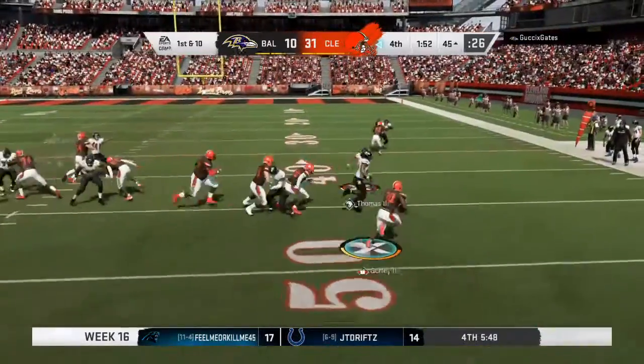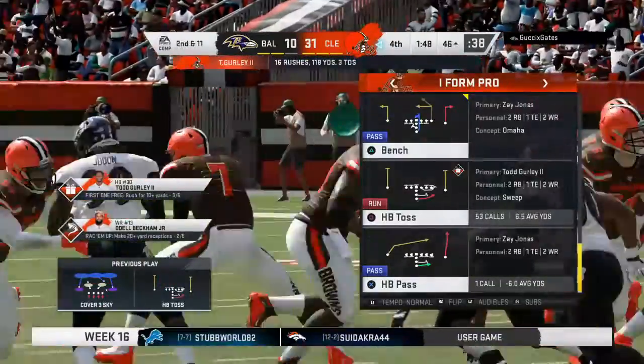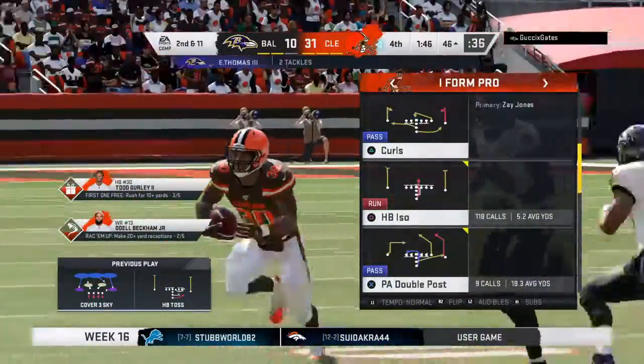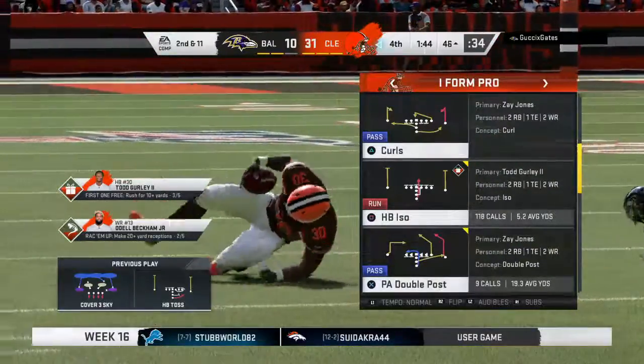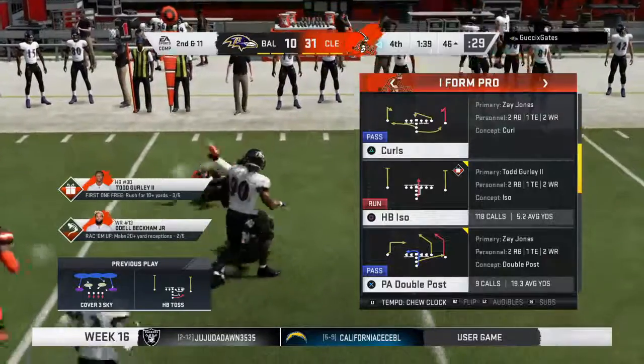Back to the workhorse today. It's Gurley. And maybe a measure of revenge there. He's had his way in this one, but this time they get him behind the line. He'll wind up losing a yard on the play, and it'll be 2nd and 11. At the 46-yard line.